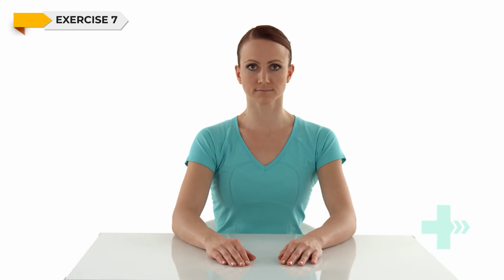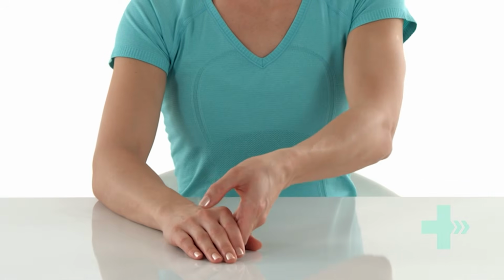Start in a seated position with your forearm resting on a table and your affected hand palm down. Keep your fingers relaxed. Use your other hand to lift your affected hand up, stretching the front of your wrist. Hold this position.